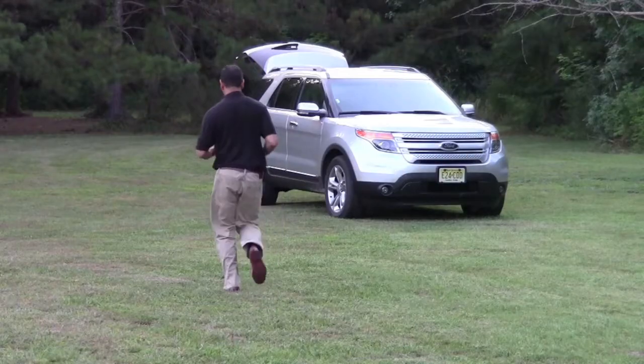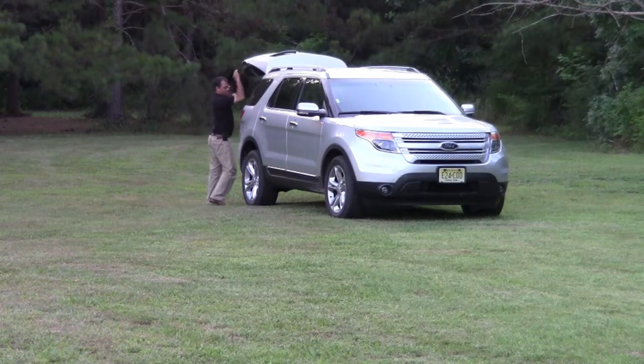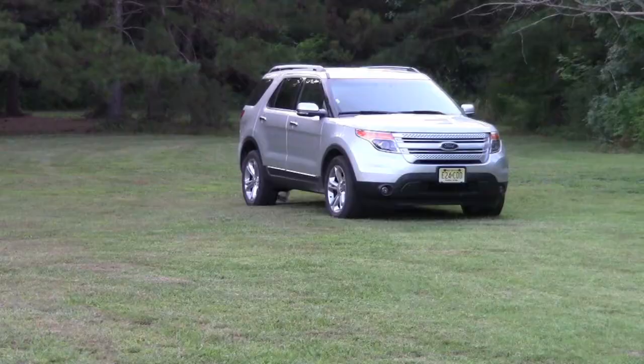Now, if you know anything about me, you know I don't like minivans, but you have to concede the fact that they haul lots of people and lots of stuff. If hauling lots of people around is important to you, the Explorer can make it happen with seating for 7. Let's take a look.